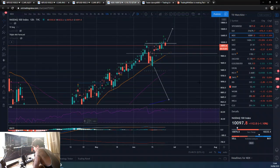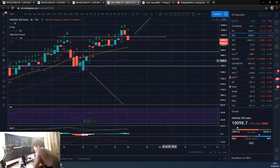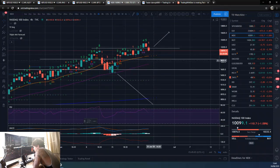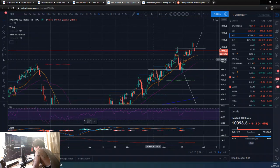12 hour, have we got anything TD wise on the Nasdaq? No, we haven't. And 4 hour, we may have something on the 4 hour. No, not really anything TD wise on the 4 hour, just that combo 13. But yeah, looking like we're either going to get supported by this horizontal range and move back up, or we potentially can get supported here. I'm not expecting a massive sell off in stocks. I just think they're going to get propped up.